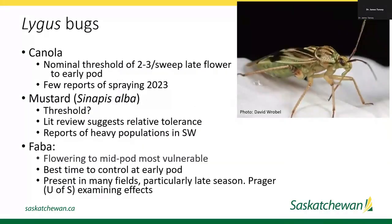Lygus. I guess some of the news for this, and this is news as of last year, the nominal threshold has been incorporated. We'll say broadly incorporated. We used to rely on an economic threshold that was based on commodity prices and control costs. Now we look at a nominal threshold of 2 to 3 per sweep, late flower to early pod, full stop. That's at all commodity prices and control costs.